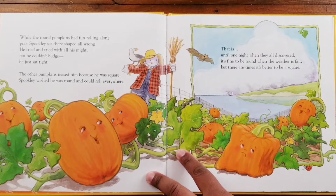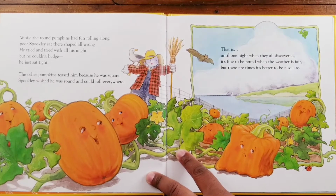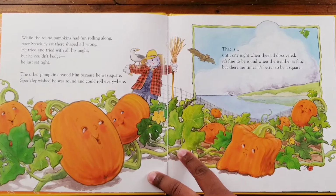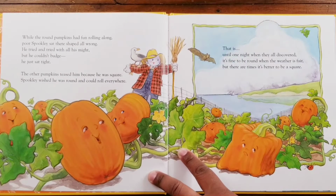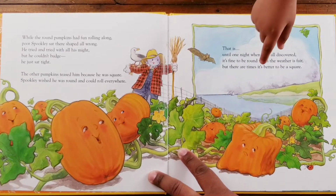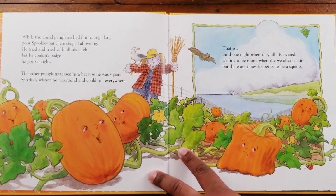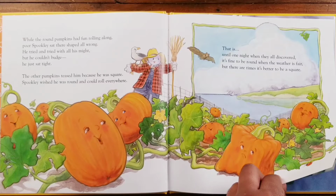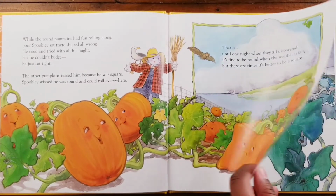That is, until one night when they all discovered it's fine to be round when the weather is fair, but there are times it's better to be square. I see a bat. Yeah, you see a bat, huh?